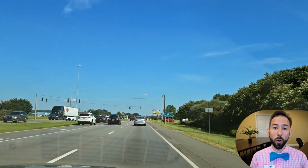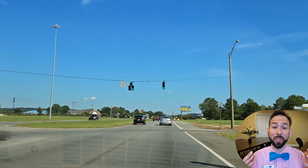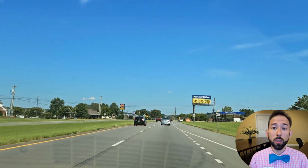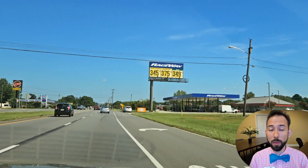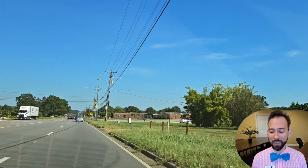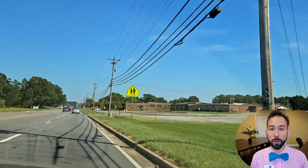That part right there is why people are living here: the convenience to all your major cities here in Huntsville, Madison, Athens. It's a quick, short commute to any of those areas, typically around maybe half an hour or less. That Raceway station there, I used to go there all the time to fill up gas. They're a really big one.